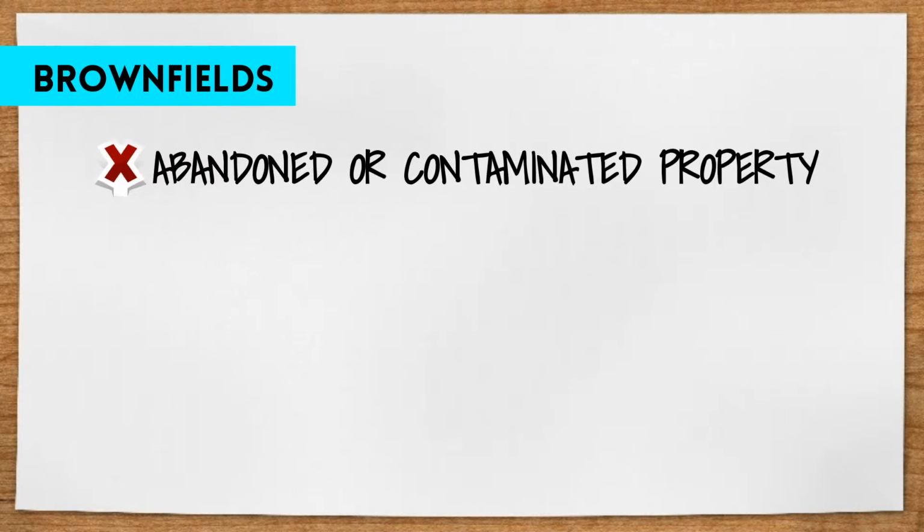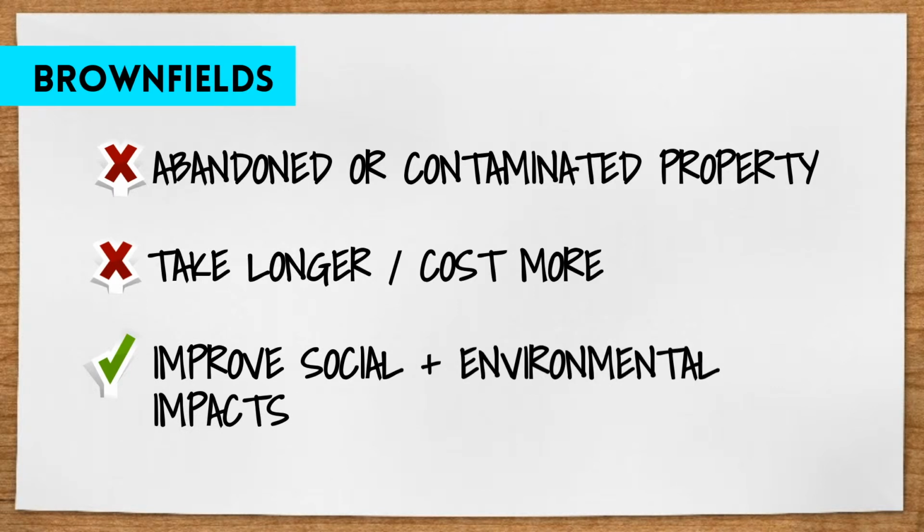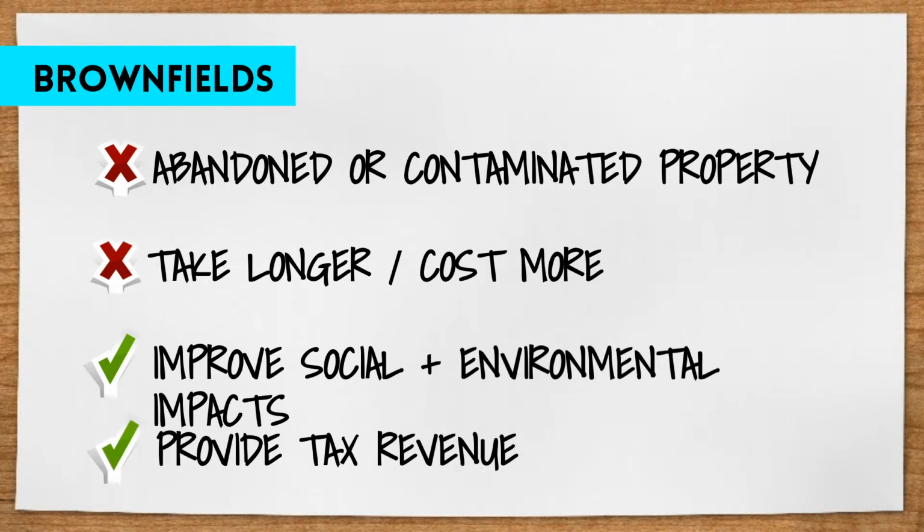Brownfields, on the other hand, are abandoned or contaminated properties. They can take longer and cost more to develop and can involve more risk. But redeveloping them into new productive projects can improve social and environmental impacts, plus provide tax revenue.